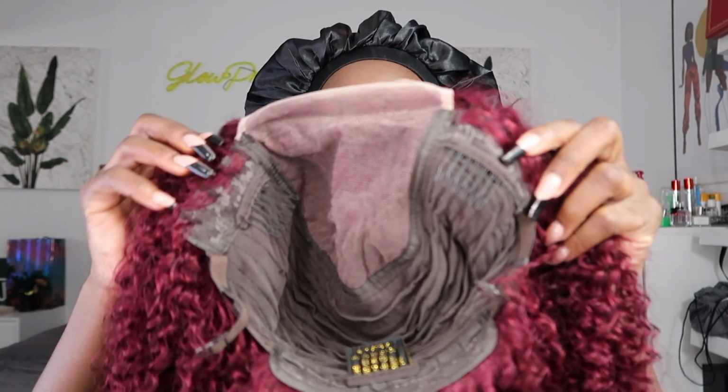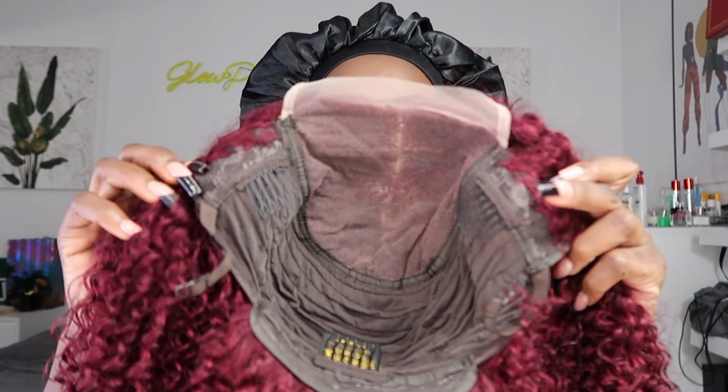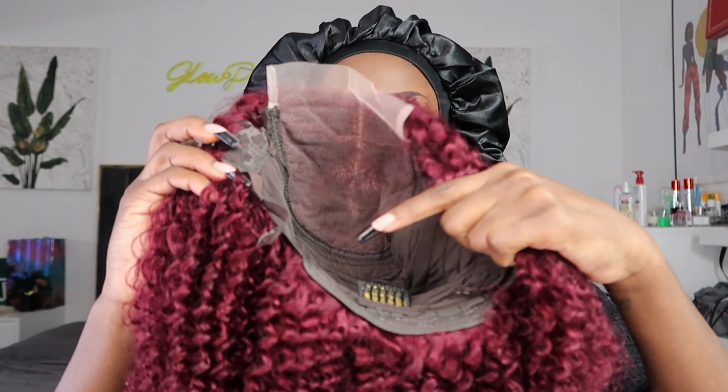This is what it looks like on the inside of the wig. It does have combs, one on each side, one on the bottom, and adjustable straps for extra security. That's pretty much everything about this wig. That's what she's looking like. So let's go ahead and get into it. Style her, play around with the curls, and yeah, I will see you guys once I'm done.